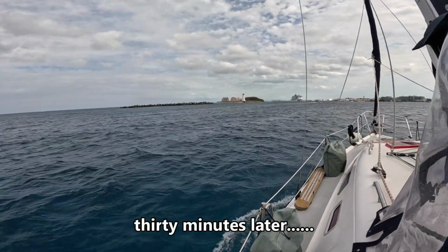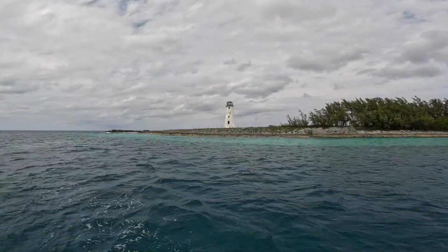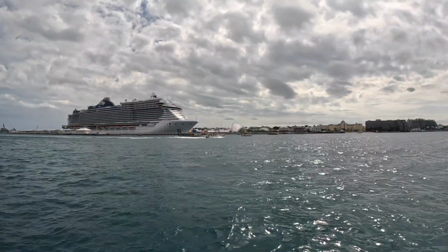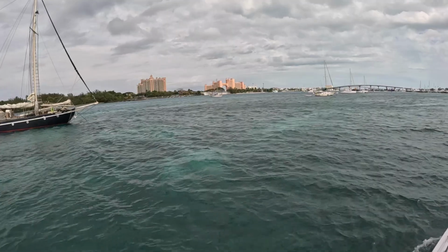Finally, I got into protected waters, and a short while afterwards entered into the busy harbour. Luckily, the cruise ships weren't moving, but there was plenty of other traffic to deal with. Nassau Harbor Club, Nassau Harbor Club, sailing vessel Sienna Sun, over.